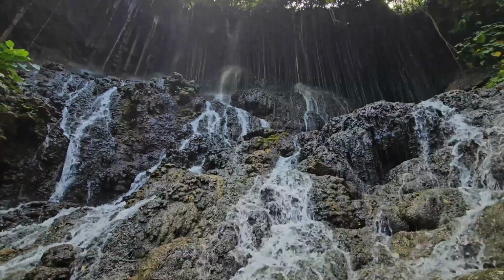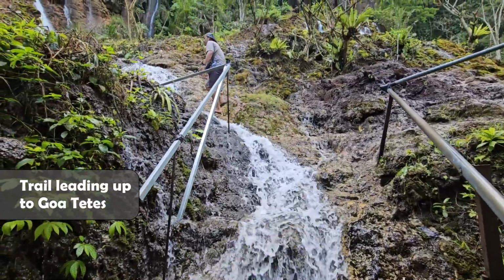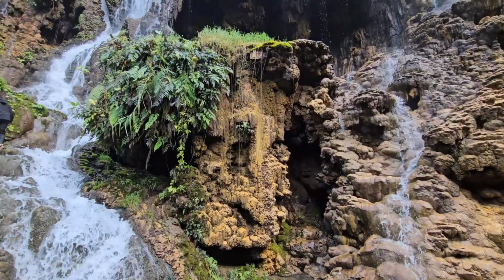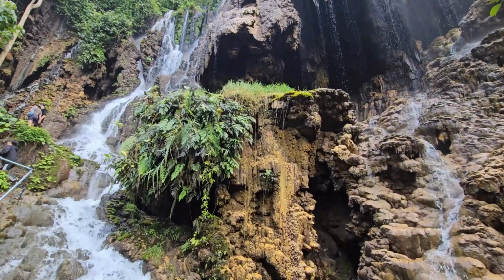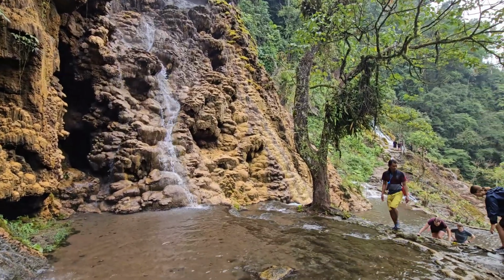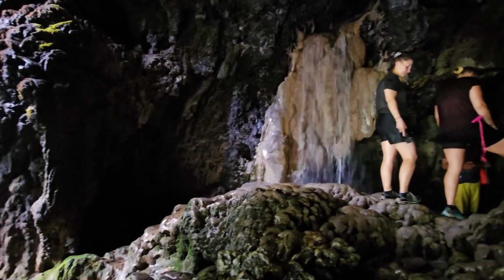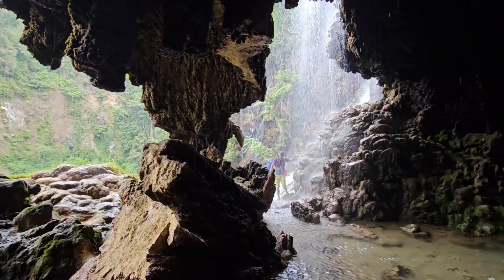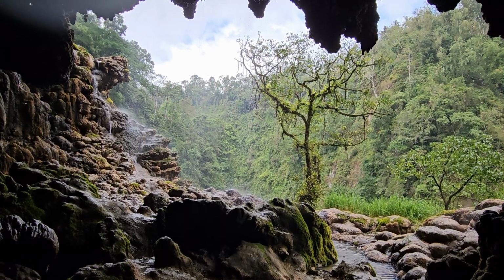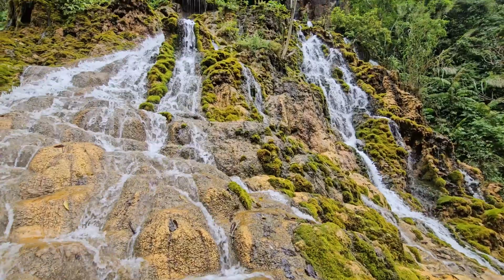To reach Goa Tetes, you would have to climb up the trail over slippery rocks and gushing waters. It isn't really the safest of experiences, even with the steel handlebar. To make the climb, you will be rewarded with views of multiple levels of caves filled with stalactites and stalagmites. You do not need to climb back down to leave. Just continue upwards and the path will bring you to the entrance of Tumpak Sewu after another 25 minutes.